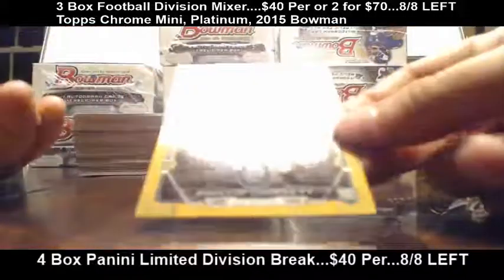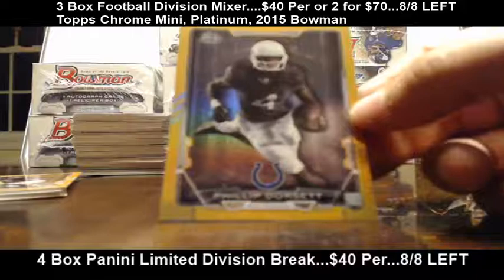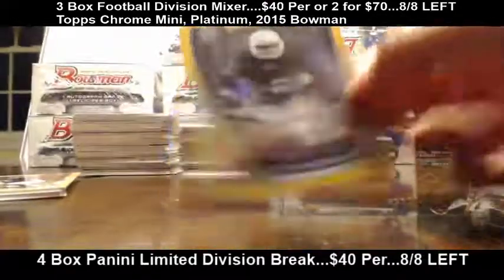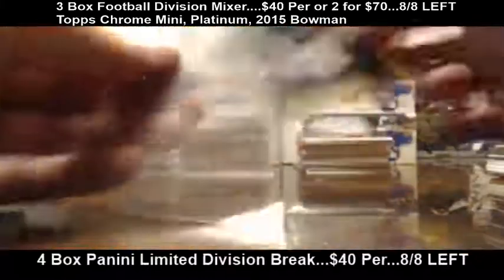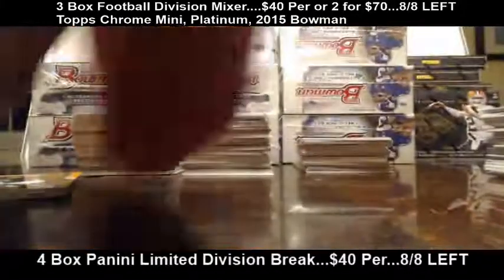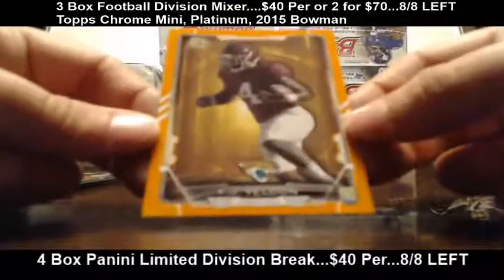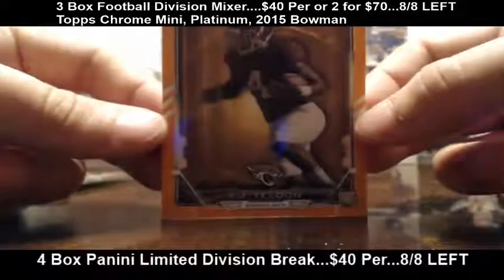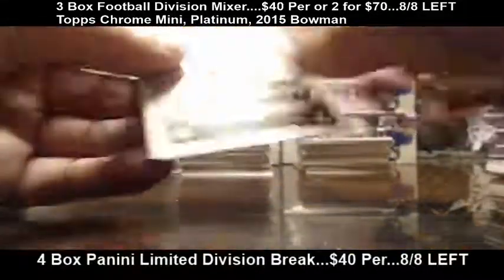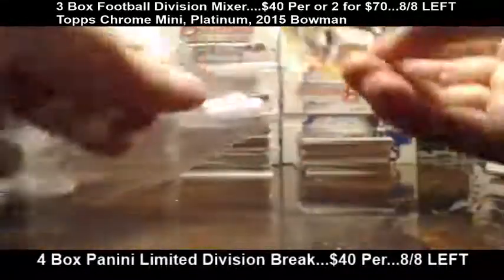Next up, we got a gold Philip Dorsett. Philip Dorsett for the Indianapolis Colts. Come on. There you go. Once again, these are out of 199. And then I got an orange right behind it for the Jags. TJ Yeldon. These are out of 299, the orange. Out of 299.